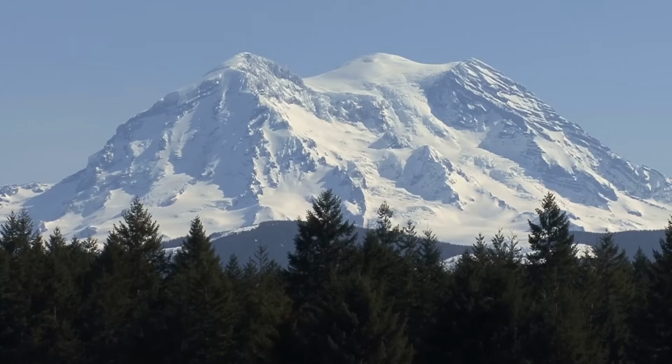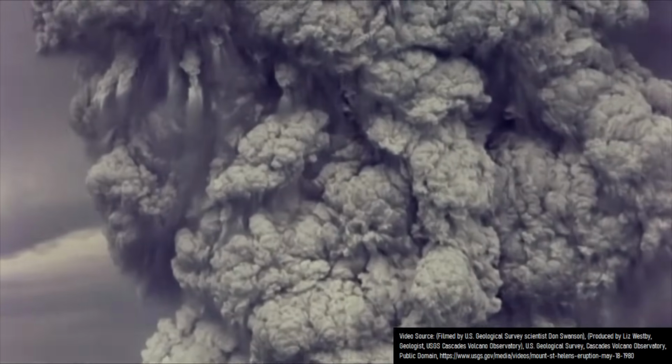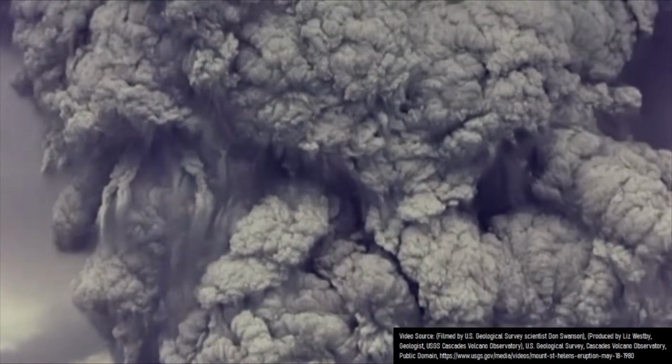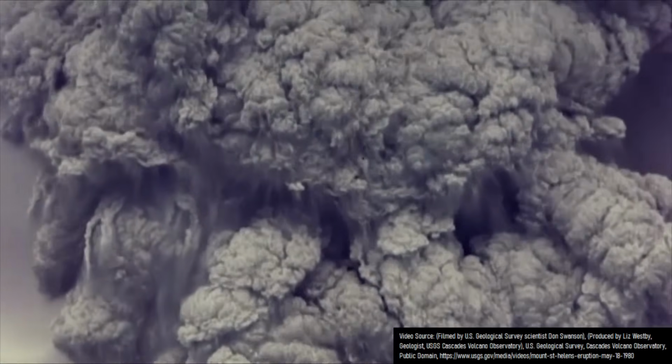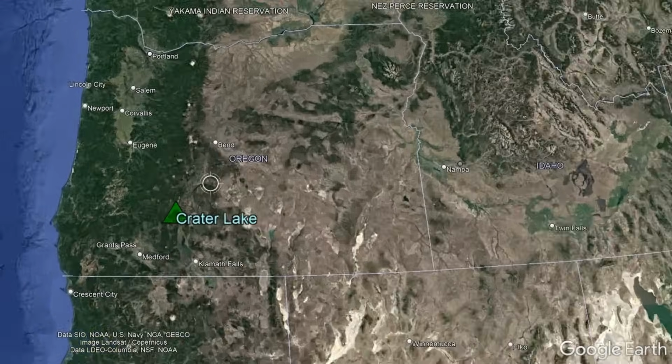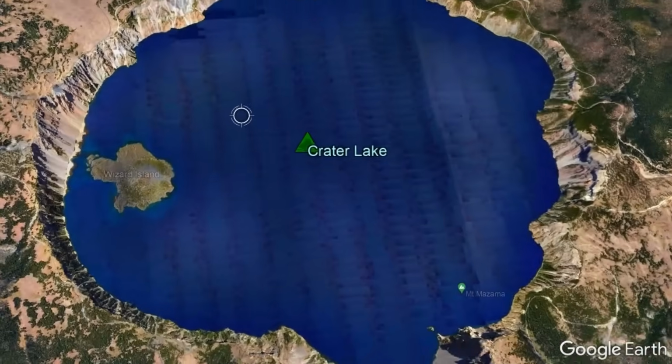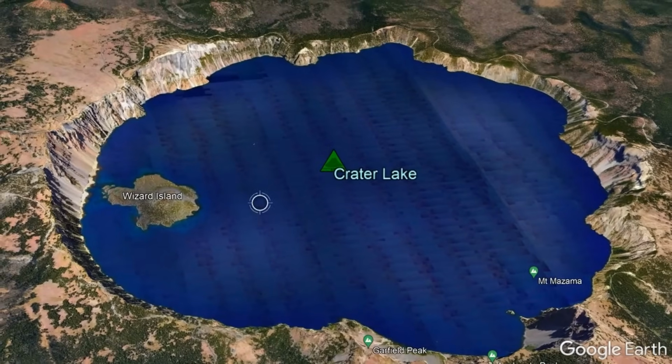Yet, within a generation, the towering stratovolcano known as Mount Mazama would vanish, having collapsed in only 160 hours' time in the Cascade Range's largest explosive volcanic eruption during the last 1 million years. For context, the Crater Lake volcano can be found in southwest central Oregon, where it is located 55 miles northeast of the city of Medford.